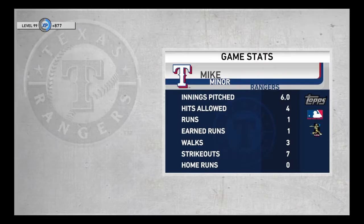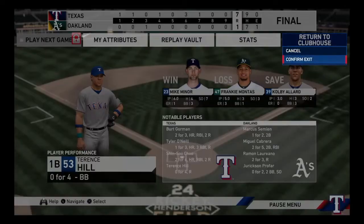7-1 the final today. Texas jumped out to an early lead in the first and never looked back.